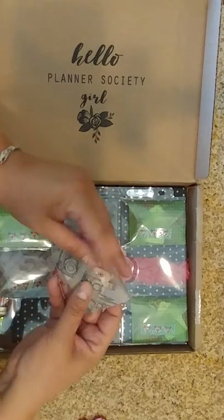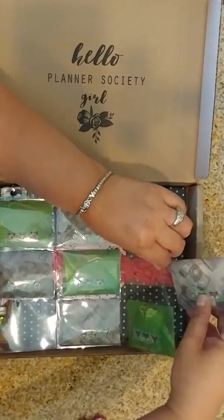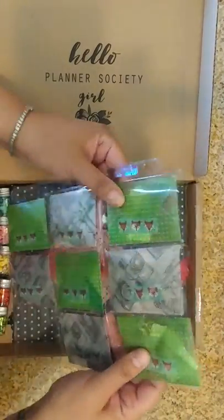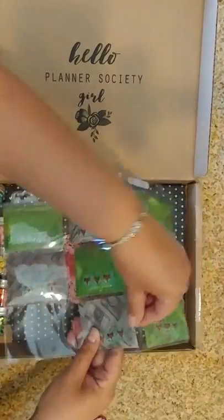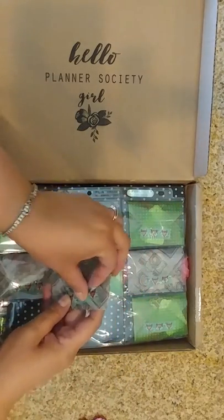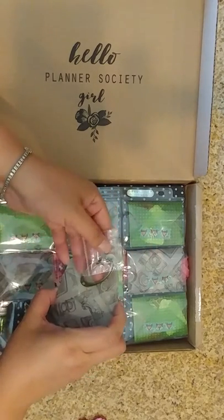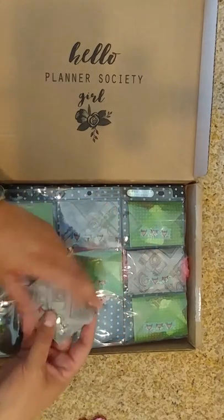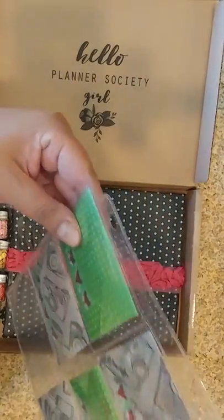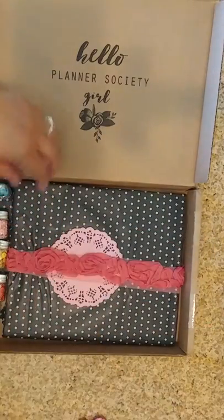My little tags. Tammy, this is adorable. Oh my gosh, girl. I think that's more ribbon. This is so sweet of you. Oh yeah. This is such a good idea. I'm gonna steal this idea, okay? I love it. All right, I'm going to look through the rest of that stuff later.